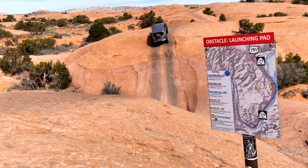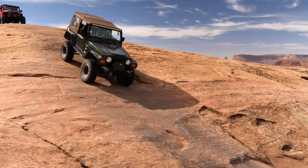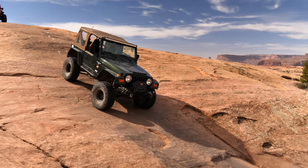Shortly after you get to Golden Spike Southern Trailhead, you drive just a little bit and then you get to the famous launching pad.